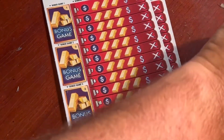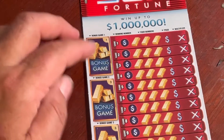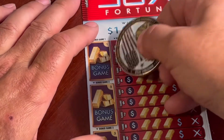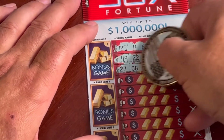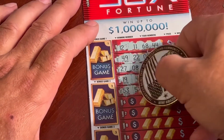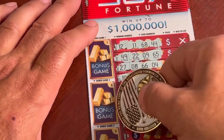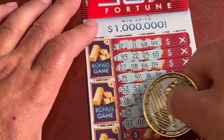So far we scratched $30 and we won 60. So cool, we're up. Man, we're up for right now until we hit those big boys. I say number 12. No, number 12. Number 49ers. No 49ers. 27. No 27. 19. One off. 53. Oh, we had 52. I thought for a second, I thought that was going to be a 53. 26 and 29. Come on, 29. Number 3.